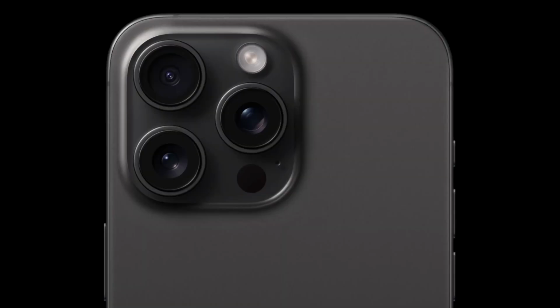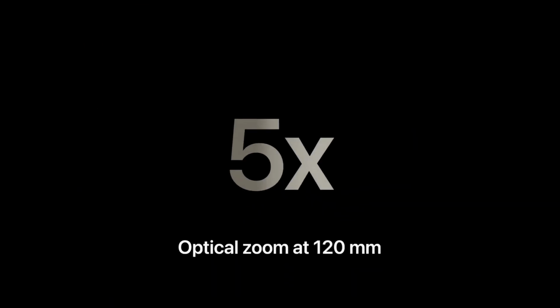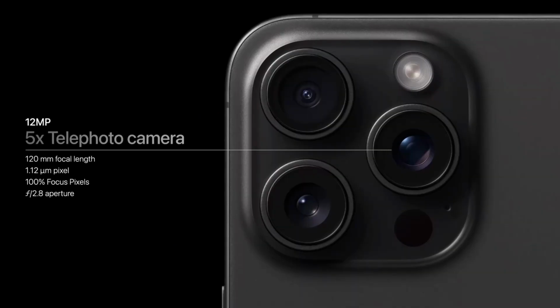Our longest optical zoom yet, 5x optical zoom at 120 millimeter focal length. We designed a state-of-the-art telephoto camera. Compared to iPhone 14 Pro Max, it has a 25% larger sensor, 100% focus pixels, and an f/2.8 aperture, the largest of any smartphone at this optical range.